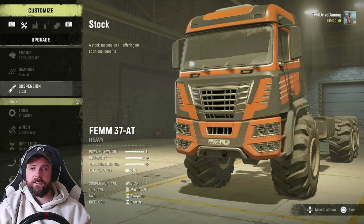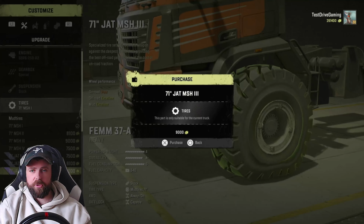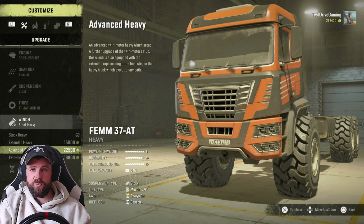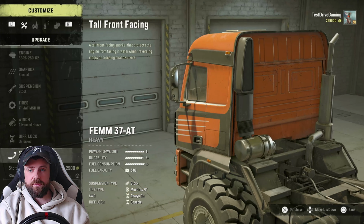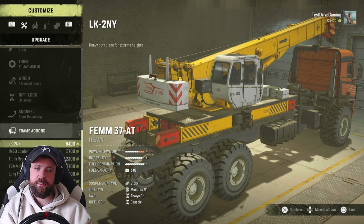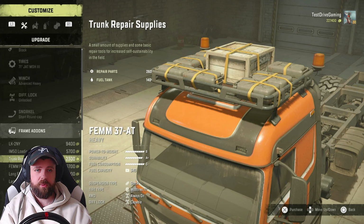The suspension is going to be stock. We only get mud tires for this truck, so let's just put on the best mud tires we can find. The winches are going to be the usual stock winches. Let's just go with the advanced heavy. Diff lock is going to be engageable at some point, but we do need to find that unlock in North Carolina. The snorkel, we do have the usual short and tall snorkel, so we're going to put on the tallest we can. And frame add-on, so you can have the big heavy crane, you can also have a loading crane, you can also have the truck repair supplies if you so wish.